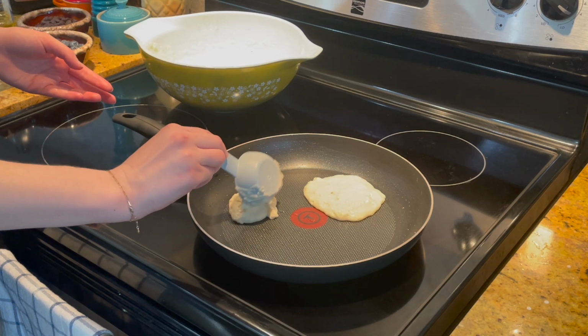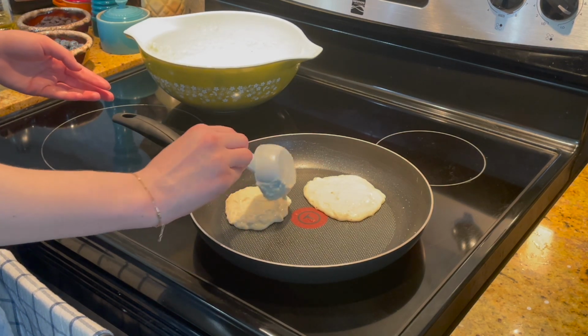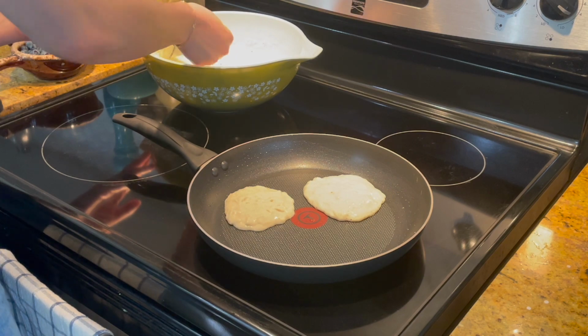Six, you don't want to use high heat for these. What you want is medium, medium-low. I use medium-low because you want to give them the time to cook evenly and to rise.